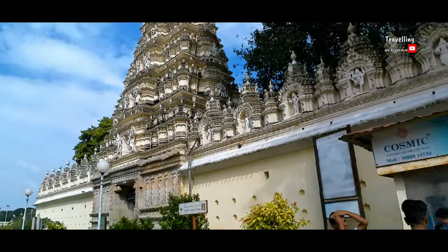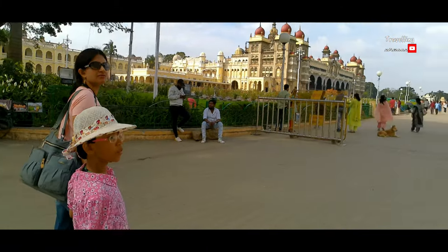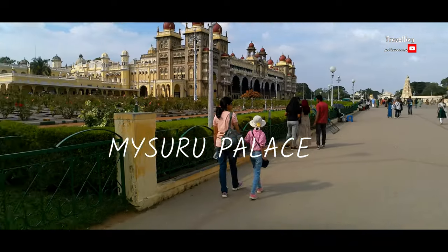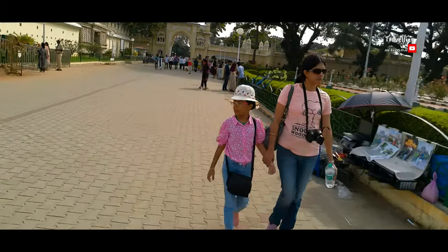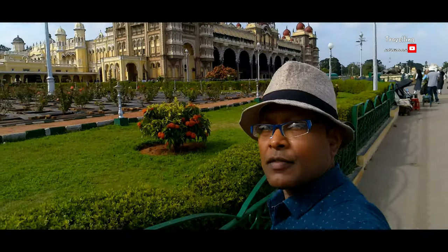Here is the main entrance of Mysuru Palace. After getting the ticket and being thoroughly checked, we are entering into the Mysuru Palace. Mysuru Palace, also known as Amba Vilas Palace, is a historical palace and a royal residence. It used to be the official residence of the Wodeyar dynasty and the seat of the Kingdom of Mysore.